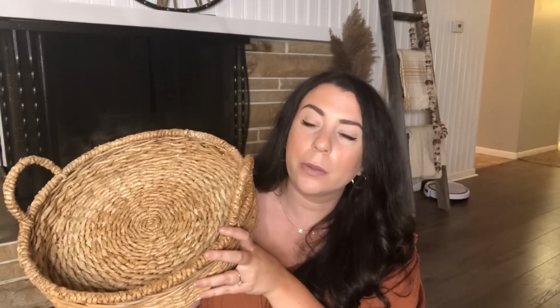But I want to say this was maybe $25, and it's a good size, like I said, and I just love this on my coffee table. I feel like it's the perfect fit for the table that I have now, which I was struggling to find the perfect tray for.